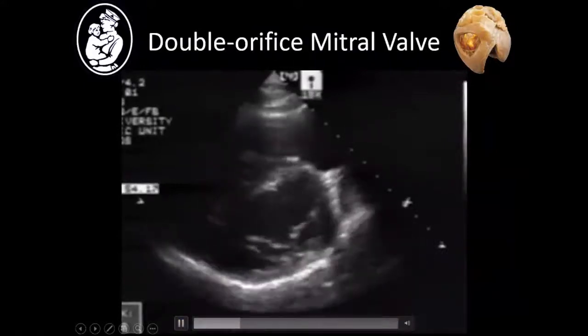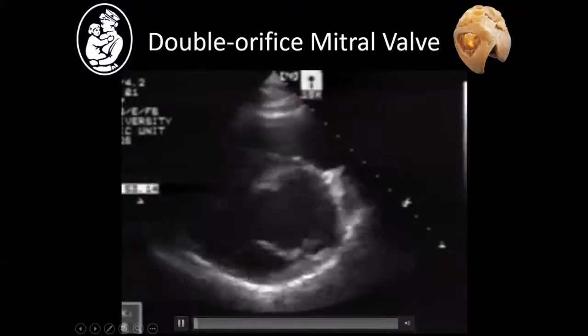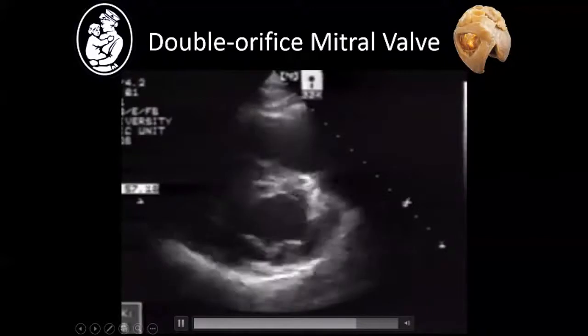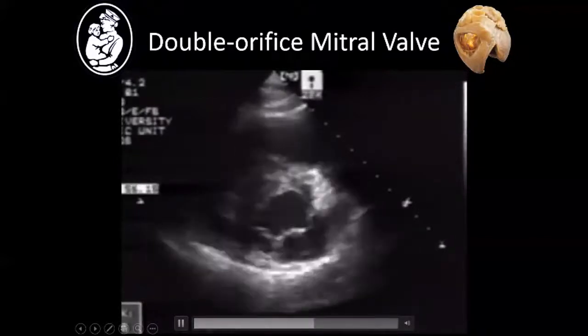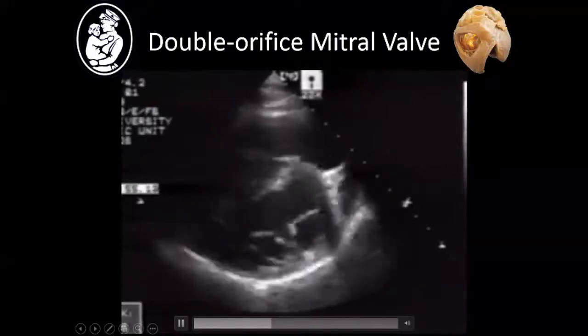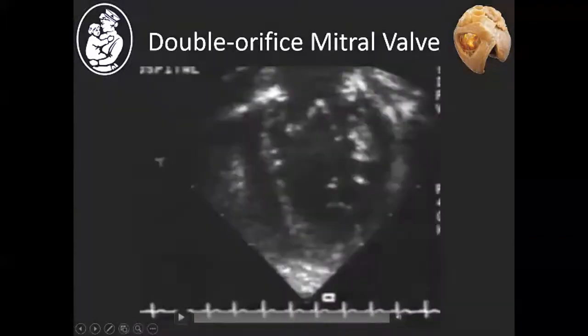We can also see leaflets that are attached to each other to form a double orifice valve. So here you see in the short axis view, there's an orifice here aimed at the anterolateral muscle and another orifice here aimed at the posteromedial muscle. So this is a double orifice. This is the most common type of double orifice that we see.